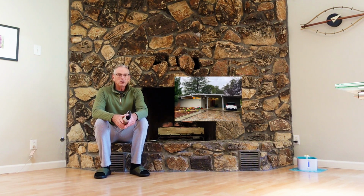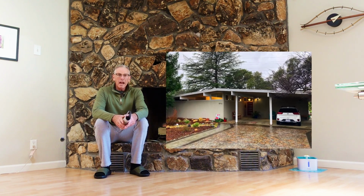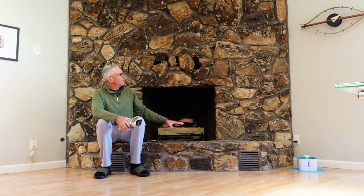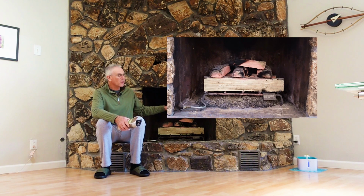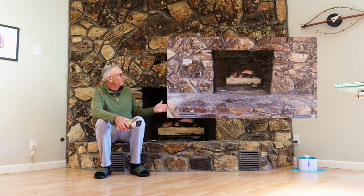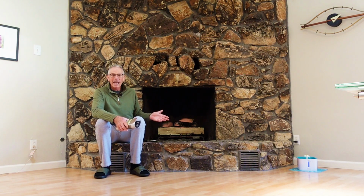Welcome to our little mid-century modern home. And for the past 22 years, we have looked at this fireplace with disdain. It has always been a point of contention. Doesn't look very mid-century modern, and it just sucks up the light.